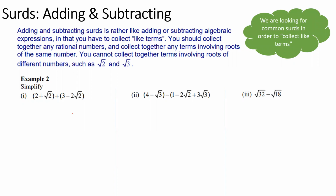If we look at these, we've got two integers, and we're going to put those together first. So I'm going to rewrite this as 2 plus 3. Although we're in brackets, there's nothing multiplying in the front, so we've got nothing to expand out. So I'm taking my 2 plus 3, and then I've got plus root 2 minus 2 root 2. I would check for a negative sign, as you can see coming up later, but at this moment, that's exactly the thing we're looking at.